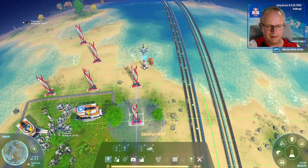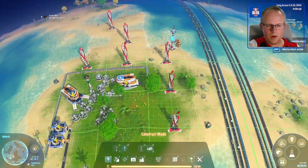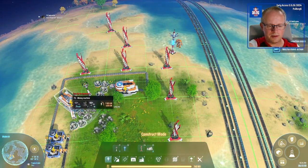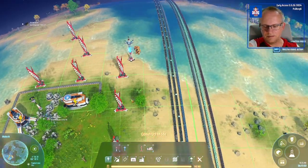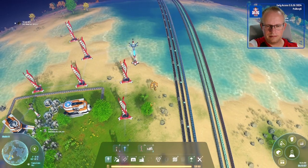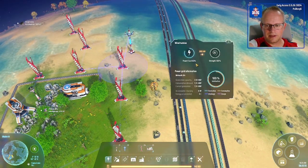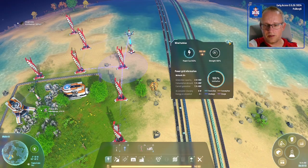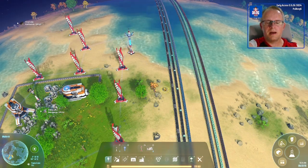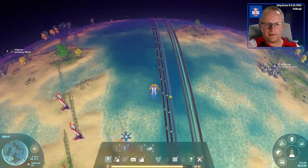I mean, we're talking 3 smelters, 2 miners, one of which is backed up and isn't doing anything. So right, if we move away now and then have a look at the power draw, it's like 80%. So yeah, charging him up uses a lot of power. Right, let's have a fly over.